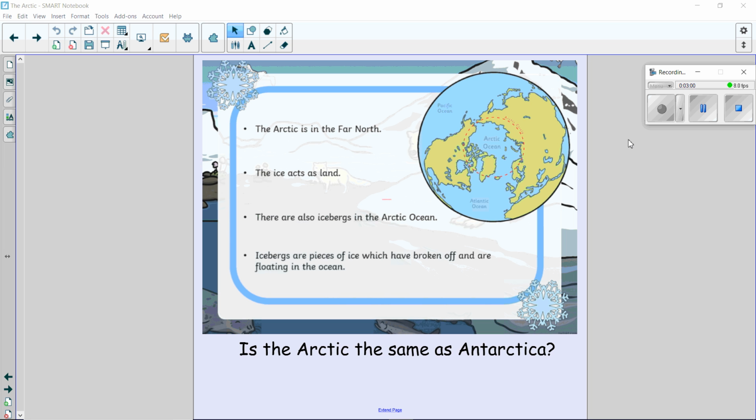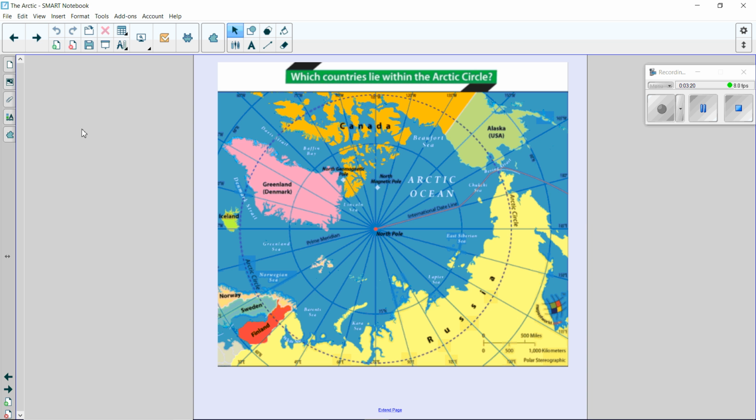Welcome back, some really good discussions there. So there are some similarities between Antarctica and the Arctic. They're both very, very cold and have lots of ice. But they are different because Antarctica is a continent, isn't it? And the Arctic is mainly made up of the ocean. So well done.